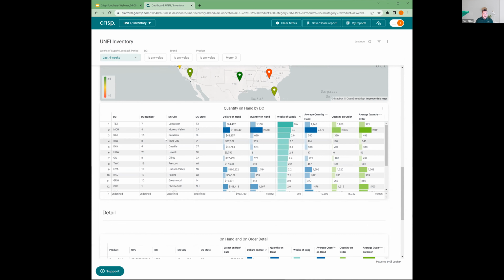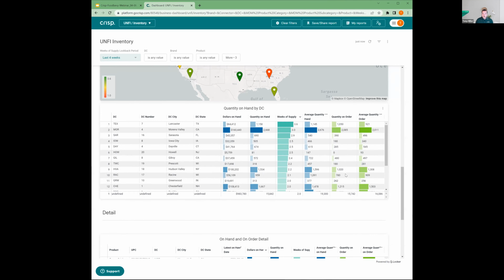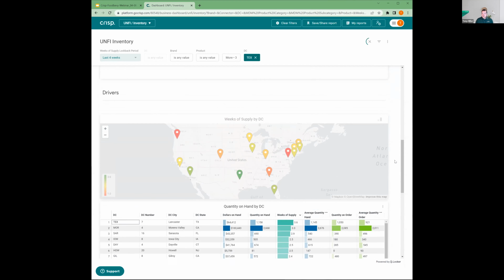In this case, I'm not going to be particularly nervous about 3.6 weeks of supply. But as we get down to these and I can understand there's only 1 week's supply, it's good to know that there's quantity on order, that there's product coming in. If we come back up here and imagine instead of 3.6 weeks, it was more like 10 weeks of supply, where that's more than we really want in the DC right now.